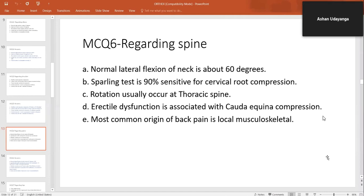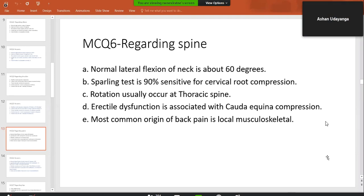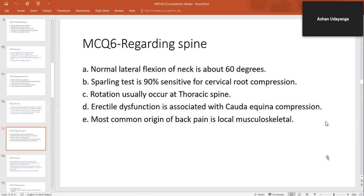Most common origin of back pain is local and musculoskeletal. What do you think? Back pain is again a very common situation. You must know all about it, how to examine, what the different causes are and how to investigate, because some causes are quite sinister, isn't it? Sinister causes like malignancy, metastasis, or TB, myeloma.